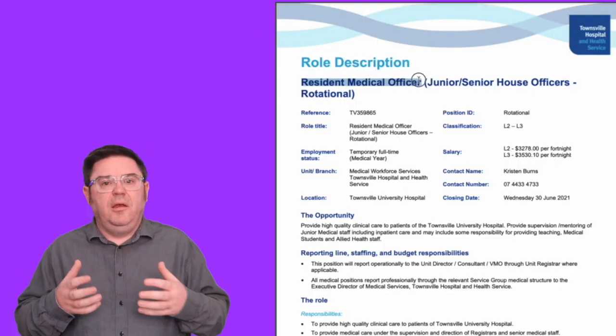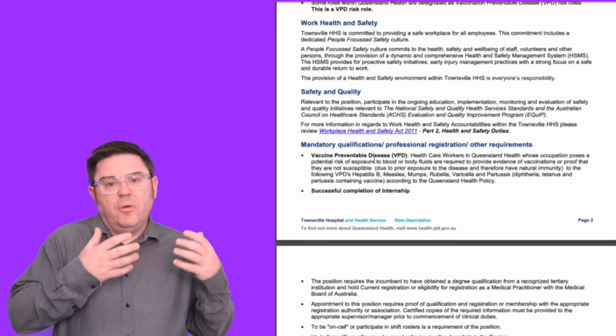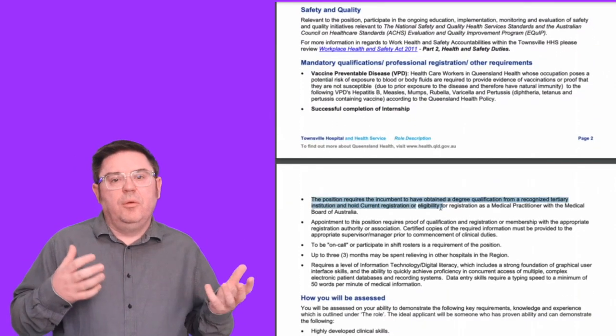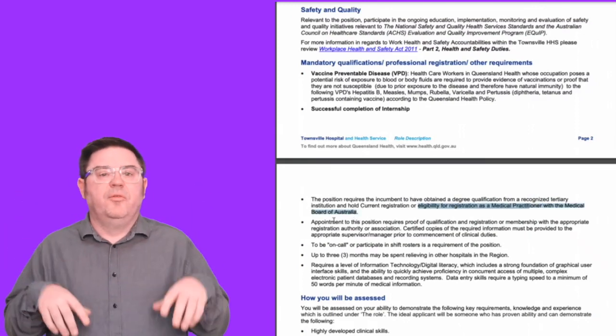But what about all these doctor jobs that are advertised where the selection criteria states must have general registration? How can I get a job and then get registered when all the jobs say I have to have registration already? Isn't it a catch-22 situation? No, it isn't. You see, those jobs that state you must have general registration are not the jobs that you should be applying for. If you look hard enough and you look long enough, you will eventually find jobs where the criteria is changed to something like eligible for registration.